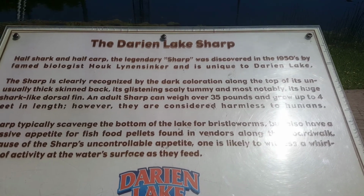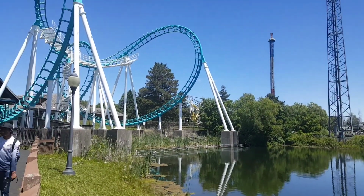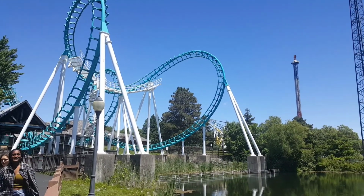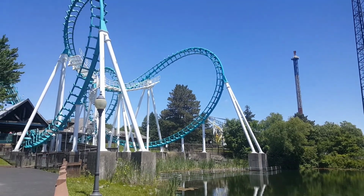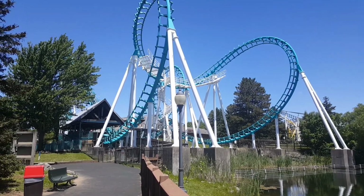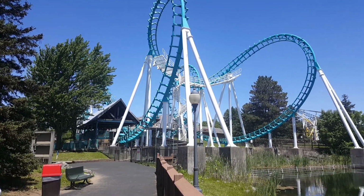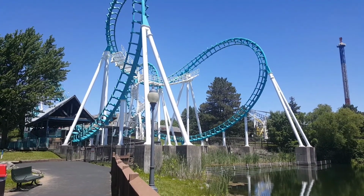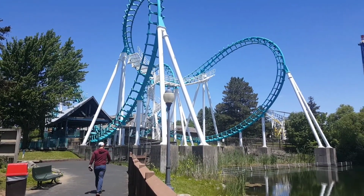But as you turn away from this sign, if you've read it all, you come to Darien Lake's Boomerang coaster, and it's aptly just named Boomerang. I cannot stress enough how much I hate Boomerang coasters. I specifically really hate the backwards loop after you go up the second lift hill and drop backwards. You first hit the loop, and that makes me feel queasy more often than not, so I really hate riding these coasters. We'll see how this one goes. It might be better, it might be worse. I doubt it'll be worse, but we'll give it a shot and see how it feels.